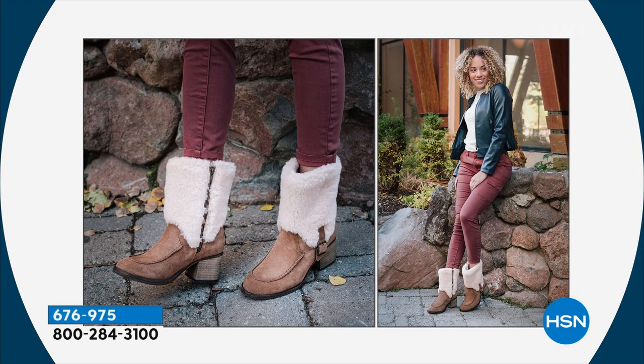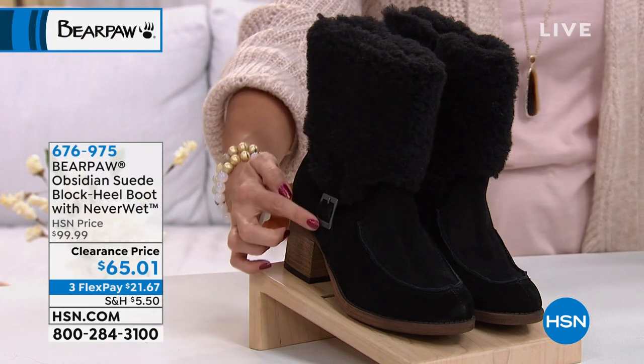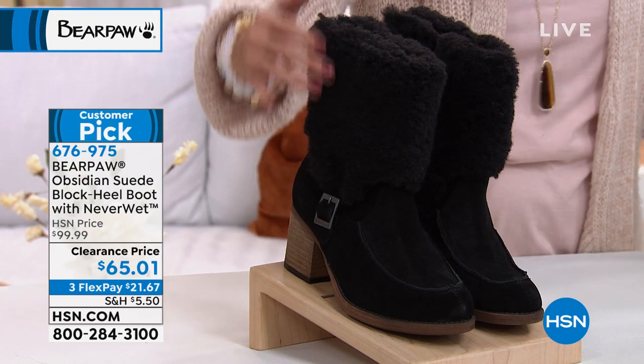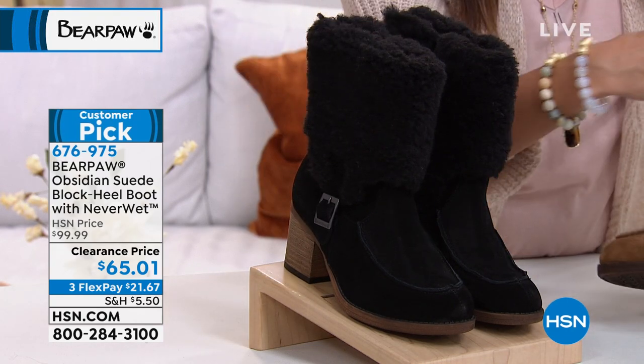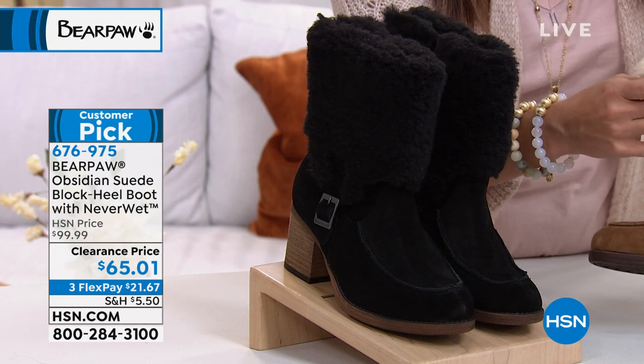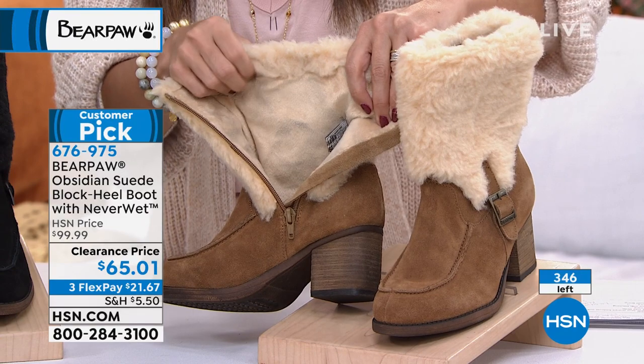I'm wearing the hickory. We also have them in black. These are for those of us who want a little bit of fashion with our function, and they have a kind of Western vibe to them. They've got this really cool buckle on the outside too. I love these. And by the way, on the inside, you've got a full zip. It goes all the way down to the bottom, so they are super easy to put on, really soft and squishy on the inside.